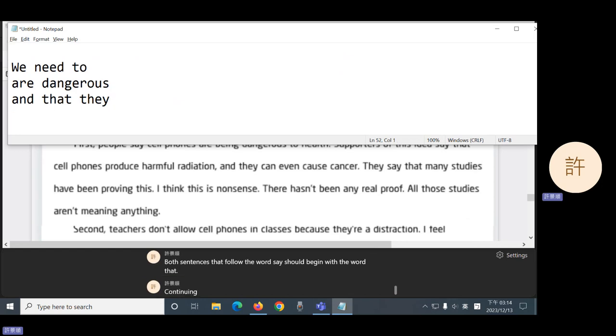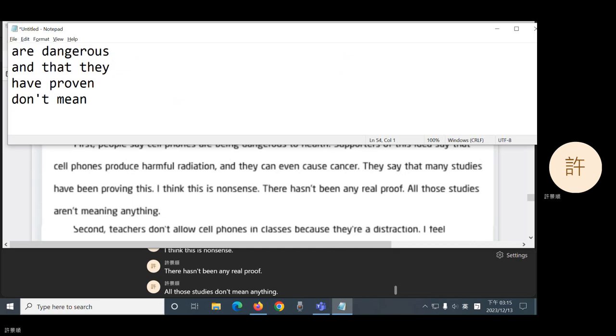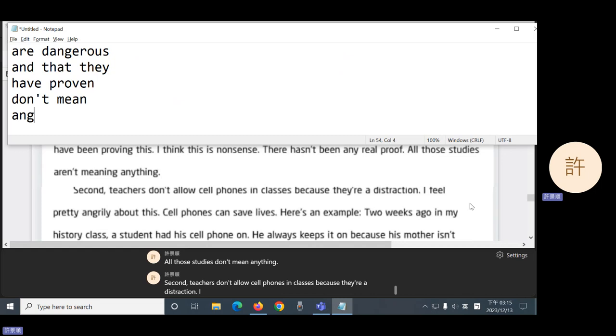Continuing, they say that many studies have proven this. I think this is nonsense. There hasn't been any real proof. All those studies don't mean anything. Second, teachers don't allow cell phones in classes because they're a distraction. I feel pretty angry about this.